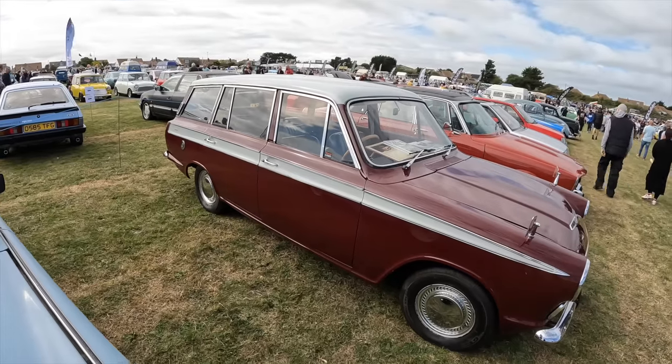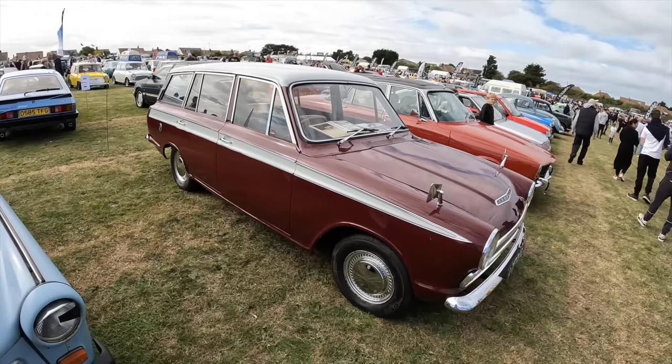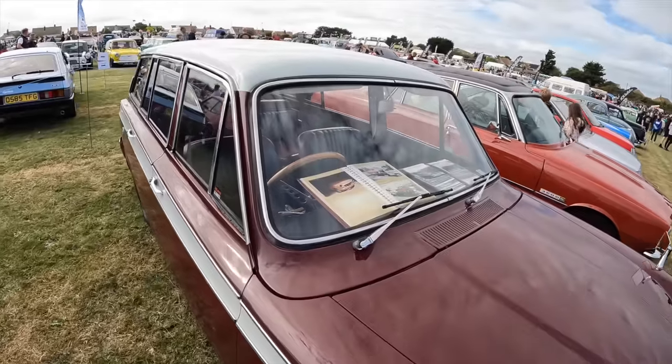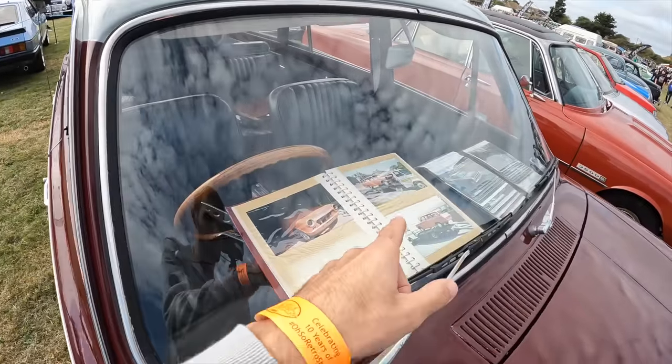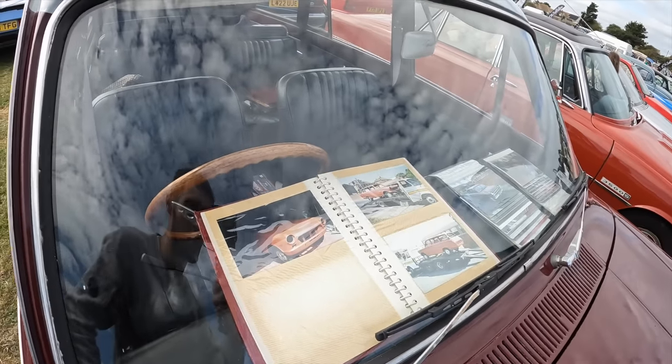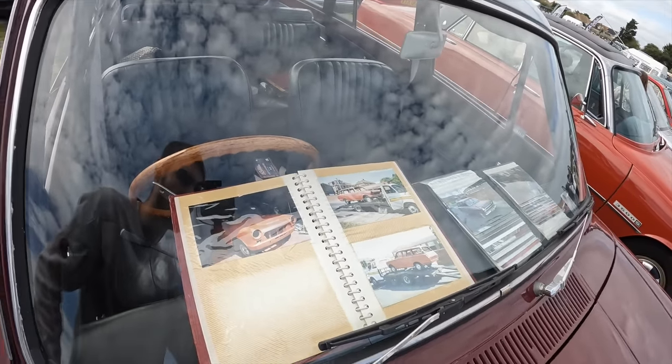Another rare sight these days, a Mark 1 Cortina estate in very original condition. Oh, I love this, when people have the books of the restoration progress, loads of pictures there. You can tell a lot of time, effort and money's gone into restoring this.